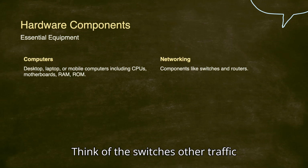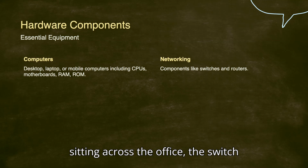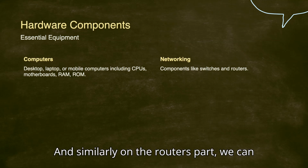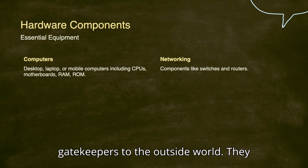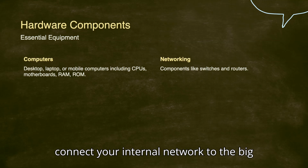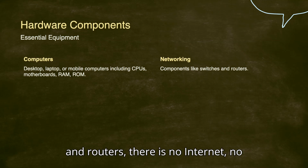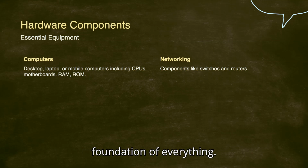Think of switches as the traffic managers of your internal network. When you're sending a file to a colleague sitting across the office, the switch steps in. And similarly, on the router's part, we can say that if switches are managing the internal traffic, routers are like the gatekeepers to the outside world. They connect your internal network to the big, wide internet. The bottom line, without your switches and routers, there is no internet, no internal network, no business as usual. They are not just hardware, they are the foundation of everything.